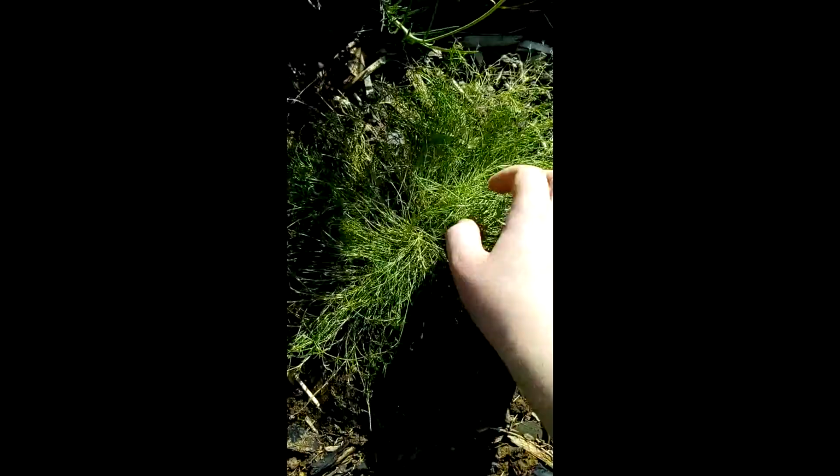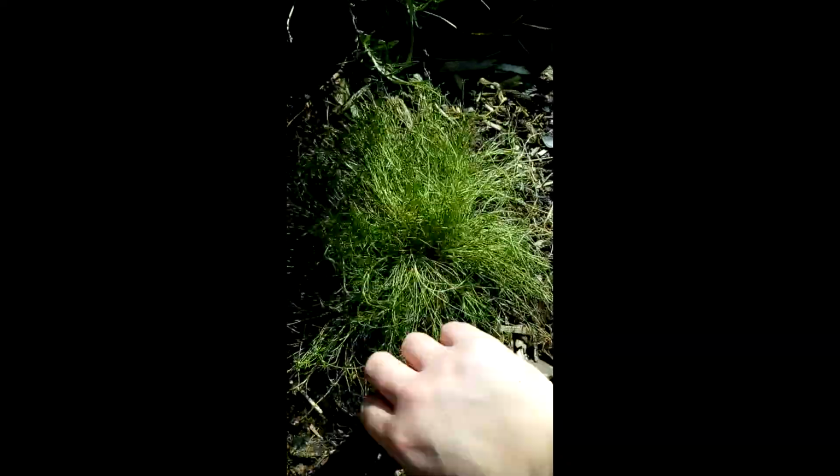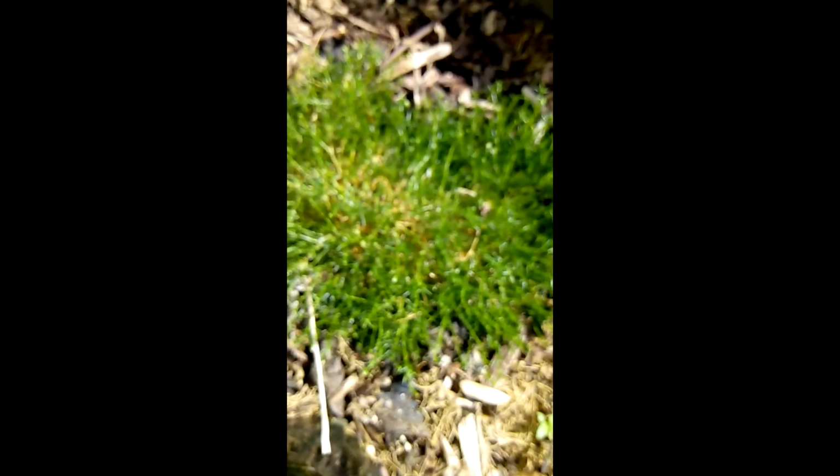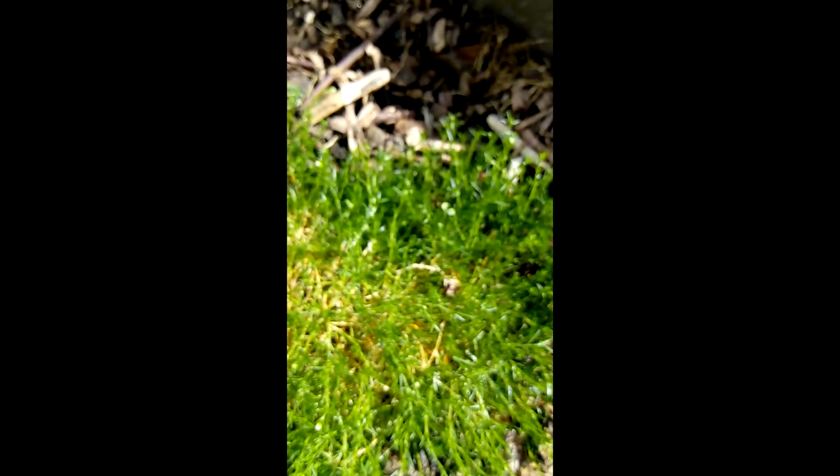So one is out in the wild, and as the sun comes out, that will open and that'll be a little flower. I say as the sun comes out, the sun is out, but they sleep and they come out to bloom.